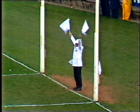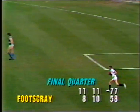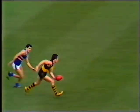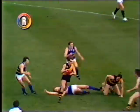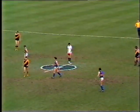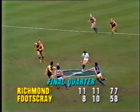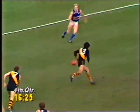So Footscray in real trouble at VFL Park as Richmond go to a lead on 11-11, 77, and it's Footscray 8-10, 58. Yes, a real change has come over the game. At three-quarter time, scores were dead set level, and you would have put any money on Footscray because they were coming home with the breeze. Probably the breeze has died a little bit in this last quarter, but all the same, full marks to Richmond. They have really lifted their game. They're playing a terrific team game. They're going in hard after the ball, and the Footscray players, I think, took a lot out of them in the third quarter, the real hard effort that they put in.